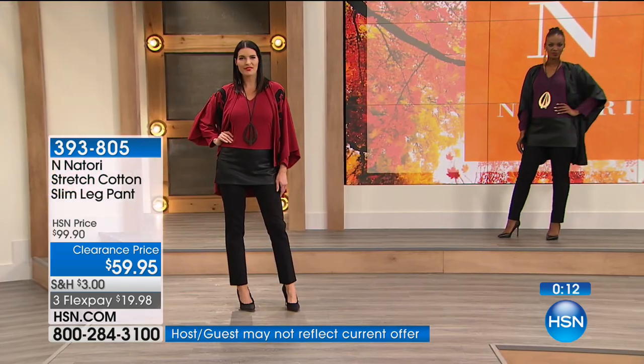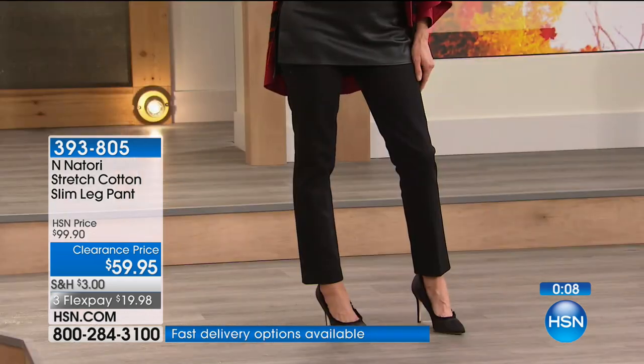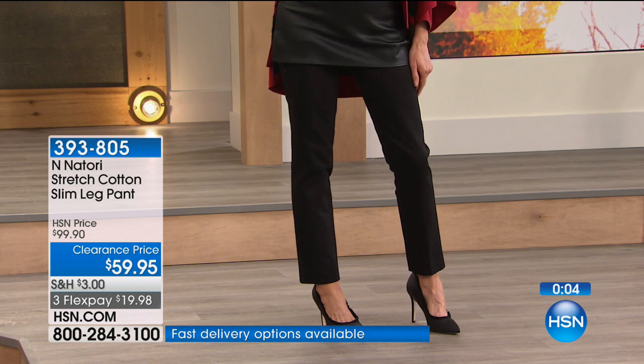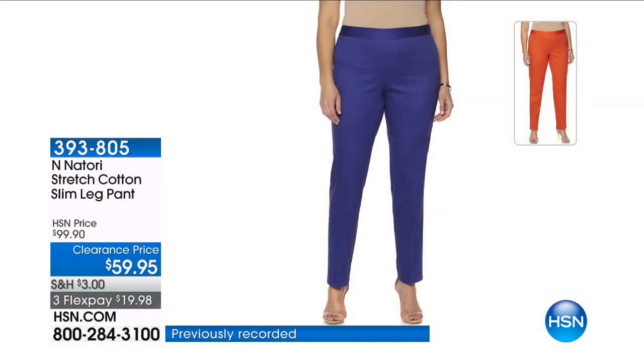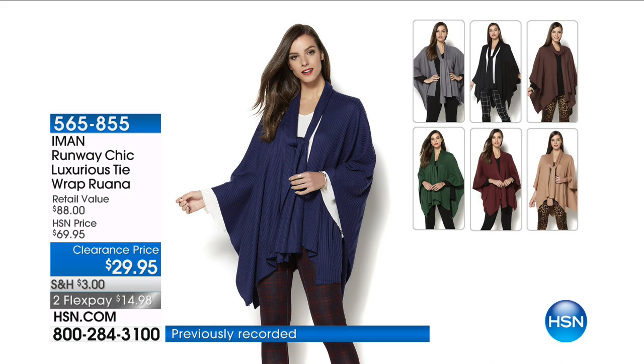Guarantee. We have so many special things, toppers, but you do need something clean and basic for the bottom, and that cigarette, slit style. And so this is it. We see them wearing that. Beautiful. It's great. This is one of my favorite items that we ever did with Natori.